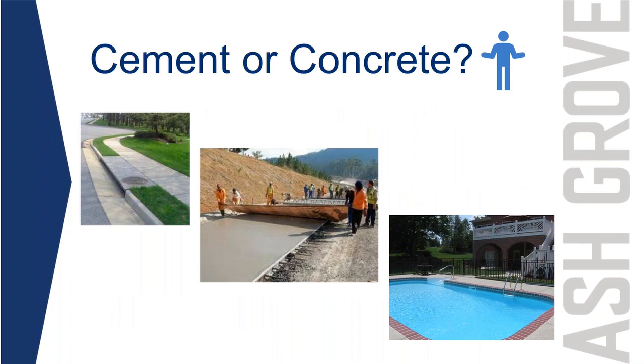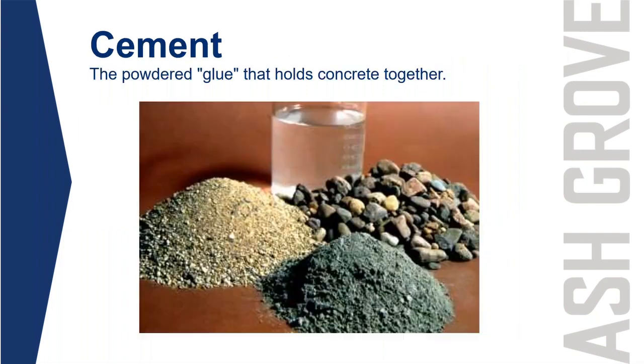Just to be real clear right up front, I want to make sure our nomenclature is correct. Cement or concrete: when I think in groups like this, we get some pretty polarized opinions on people wanting to know exactly what we're talking about, that it's cement, not concrete. Oftentimes things are called cement that are really concrete. All these pictures are things that are made of concrete: sidewalks, roads, swimming pools. Cement is an ingredient in concrete, and so we're going to talk about the cement. It's the powdered glue that really holds concrete together.